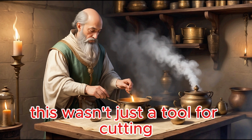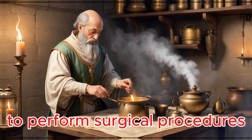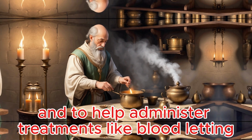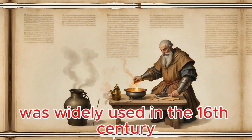This wasn't just a tool for cutting. It was used to prepare ingredients with a delicate hand, to perform surgical procedures like lancing a boil or opening a wound, and to help administer treatments like bloodletting, a practice that, while not always effective, was widely used.